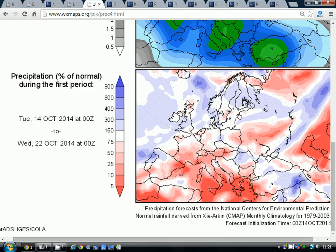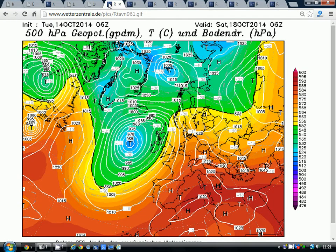A little bit drier than average, unusually for the far north of Scotland, but most places coming out above average with the rainfall. So here is the situation from the GFS model on Saturday. This is the generic chart, Saturday the 18th of October.